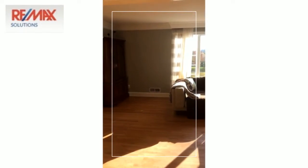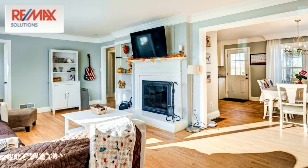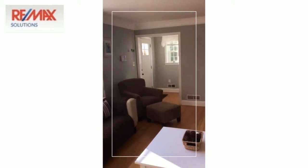Walk into the living room. Beautiful front window. Oh, the views. Another fabulous fireplace.